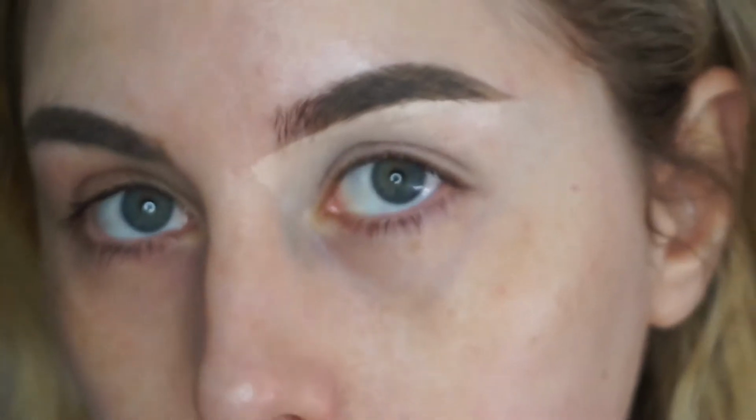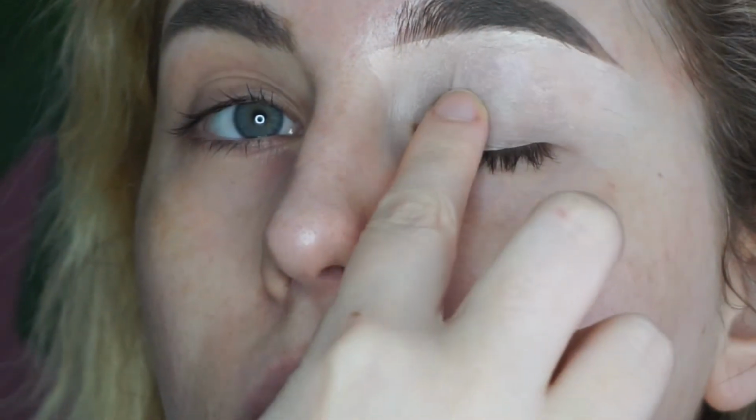Oh, it's actually not too bad. I thought it would be really liquidy and seep into my brow gaps, but it's actually holding its own pretty well. What the hell? This is breaking up on my skin. I've used this so many times before and it's never done this. It's breaking up on my eye. Can you see that? Like how it's not liking that? I don't understand.